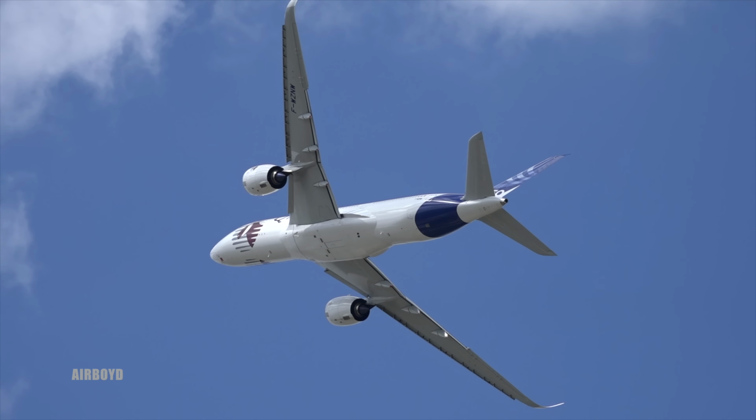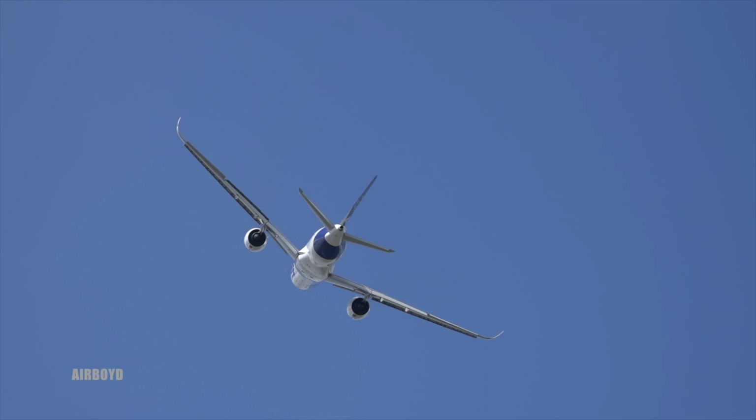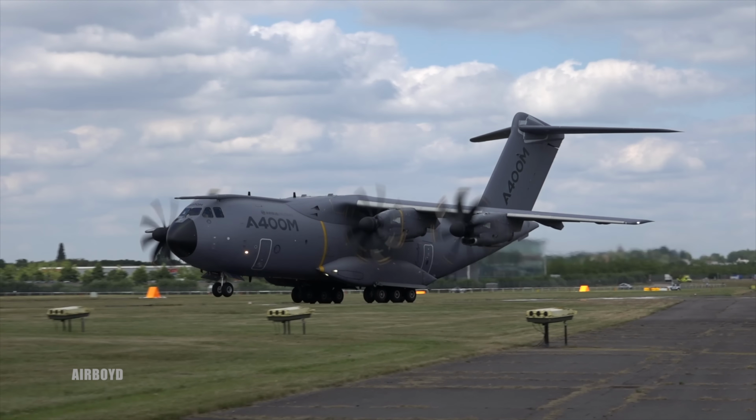Many of the systems from the A350 are derived from the A380, obviously. Don't want to redesign. The A400M starts his takeoff run. Another dazzling and sparkling display as the 350 drifts in over the top of the 380. This is the A400M.